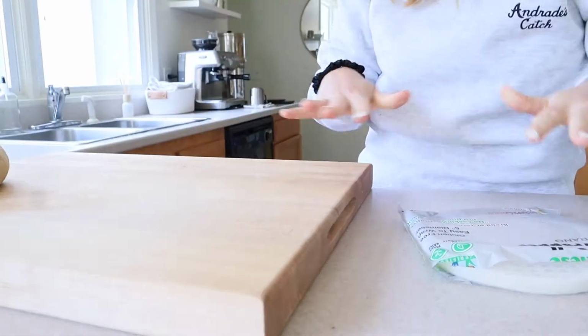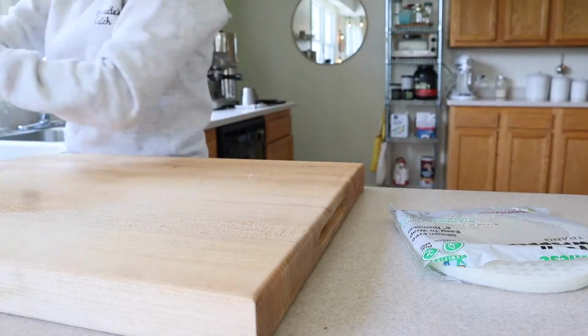Hello again. So for lunch today, it's almost 1 o'clock. I am going to make some veggie spring rolls really quick. It's kind of a nice summery light lunch.